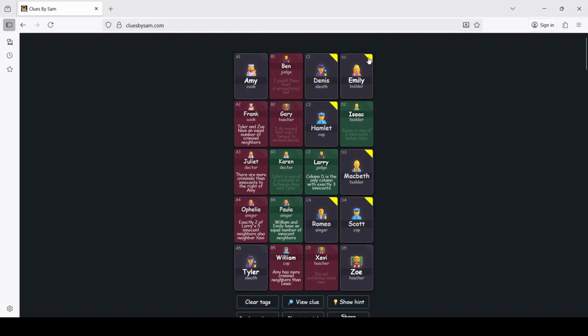So, if Emily is the criminal and Denis is the innocent, let's figure out what the implications are for everybody else. For example, can Hamlet be a criminal? Well, if Hamlet is a criminal, Macbeth has to be innocent. We have also determined that Emily has exactly 1 criminal neighbor in this setup.